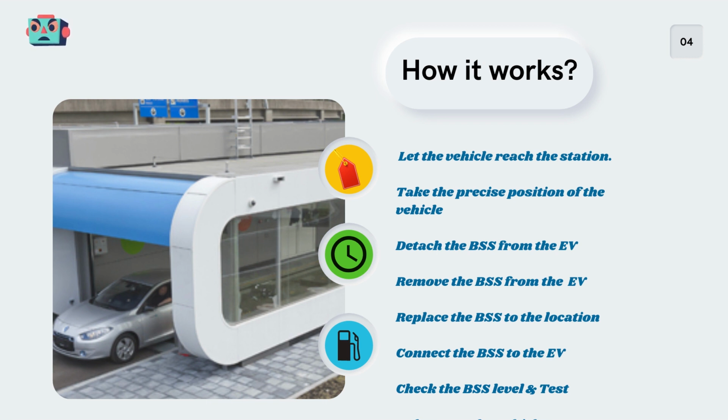And connect the BSS with the system. So that means it is a very easy and less complicated system. After replacing and connecting the BSS, there will be a step called checking the BSS level that will tell you whether your battery is full or not.